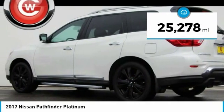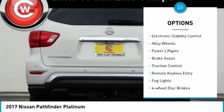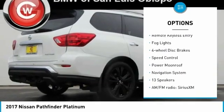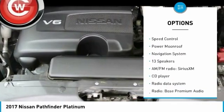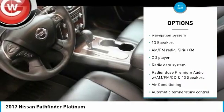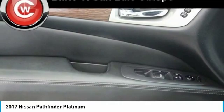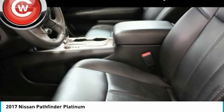Here are some of this vehicle's great options: electronic stability control, alloy wheels, power liftgate, brake assist, traction control, remote keyless entry, fog lights, 4-wheel disc brakes, speed control, power moonroof. Come take a test drive today.